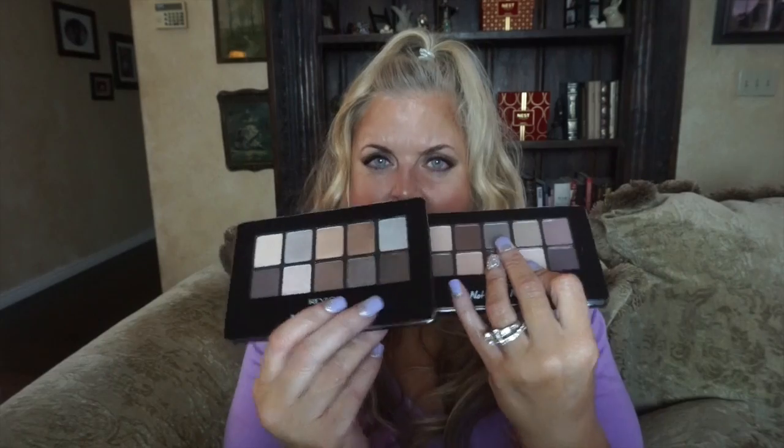And I don't like that these don't have a mirror. I know we have mirrors on everything, so we really shouldn't need it, but I'm just used to it if I'm on vacation, or even if I'm just sitting here having coffee outside, I want to put my makeup on quickly outside. I like to have a mirror, especially for the eyeshadow part. So it's not handy for that, but it is nice and thin and slim, lightweight packaging, and it's easy to travel with. So that is a good point.